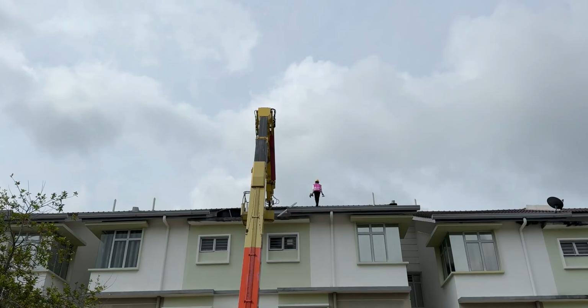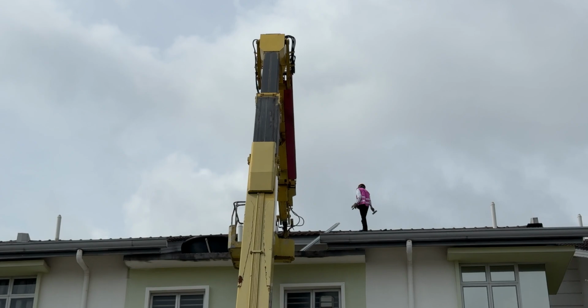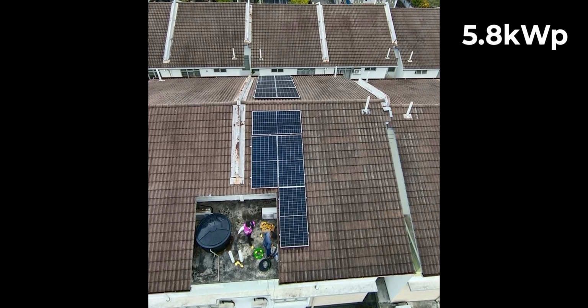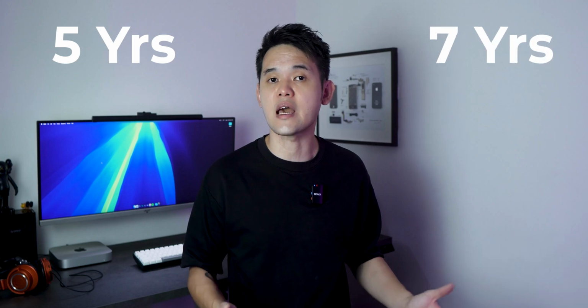Now back to the solar PV system. I live in a small townhouse with a single phase meter connection. I can only install up to a 6.5 kilowatt system, but due to the roof size limitations, the maximum I can have is 10 panels, which totals a 5.8 kilowatt system. This system comes with a RM220 per month subscription for 10 years. There's also an option of 5 or 7 years terms if you prefer a shorter commitment, but the warranty and service like maintenance are tied to the length of your contract. This system can generate around RM350 to 400 per month depending on the weather and location.